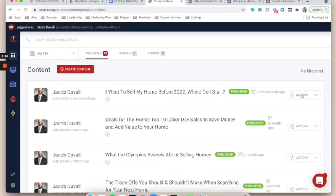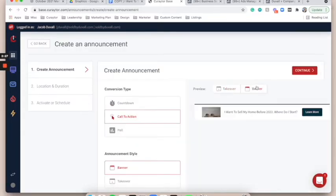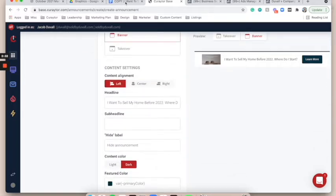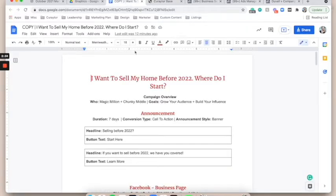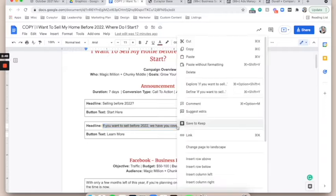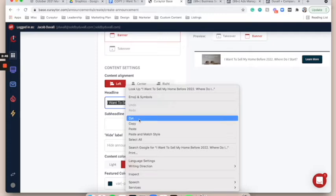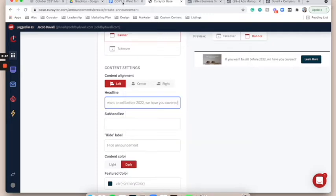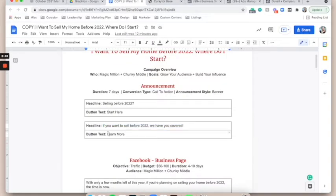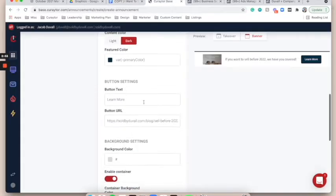So underneath actions here on the right, I will click announce this. I always like to change the preview to banner style so I can see exactly what everything will look like. And then we'll go ahead and head into our copy doc for the first time here, and we can select one of the 2 options. I'll select the second one here, and I will just copy and paste that into the headline. Same thing for the button. We'll say learn more. And that's the default, so we'll just leave that alone.